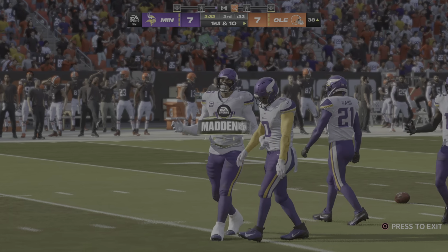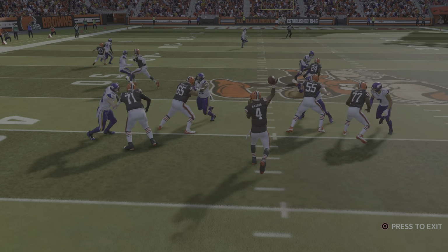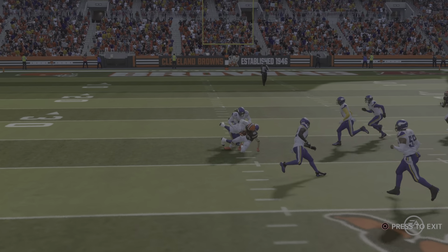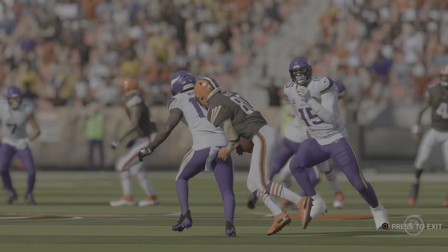You always worry about those smaller receivers running through that gnarly patch of land in the middle of the field. But he did a really nice job there holding on to the football and protected himself as best he could while completing the play.